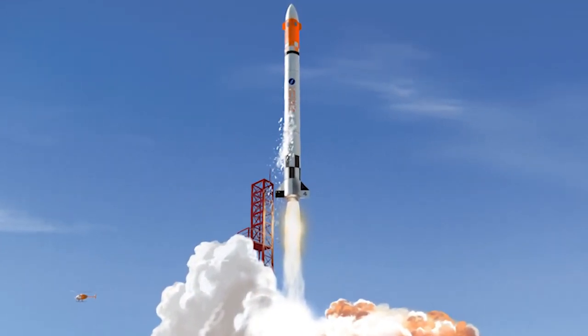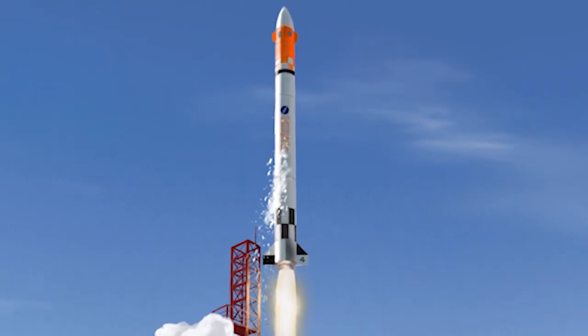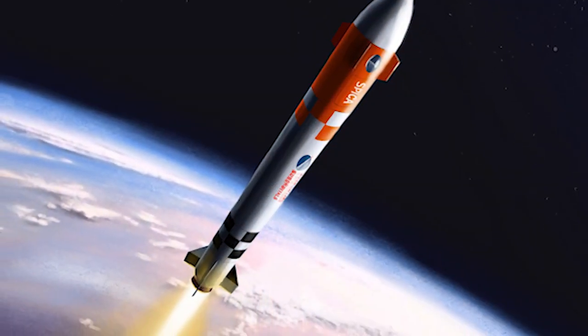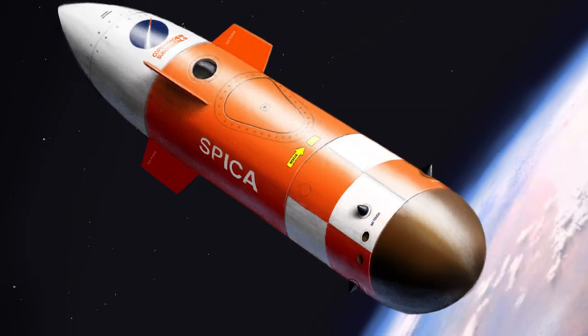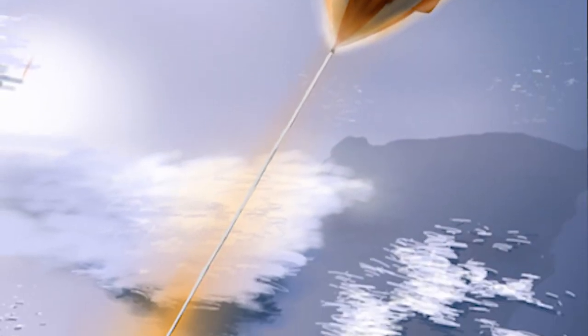The space capsule, which will be lifted by the Spica rocket to an altitude of over 100 kilometers or 62 miles, will contain all systems necessary to enable it to not only bring the astronaut into space, but also bring him or her safely back to Earth.